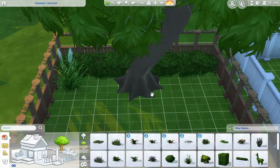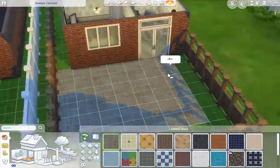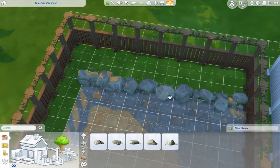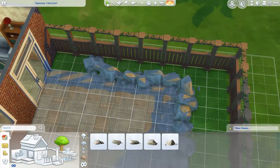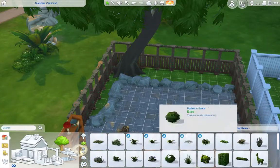And then the garden ends up being, I don't know, quite nice. I wasn't too sure what to do with it really. But we go with the little rock pattern, so it lines up nicely. It's a nice way for me to place the plants, and it gives it a nice solid border and everything like that, which I like.